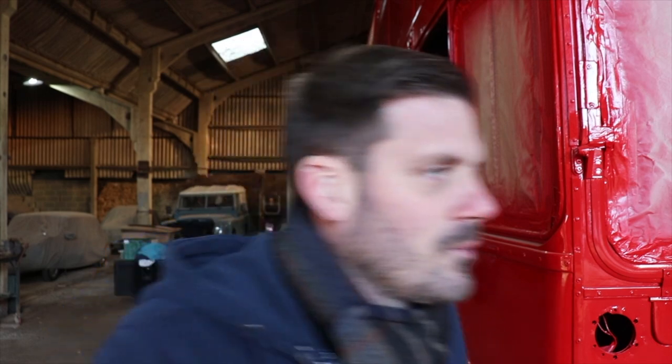One bus painted in London red for the second time around. I'll be honest, I don't really know what to do with myself because I've finished painting. I think I might just quit. Not really.